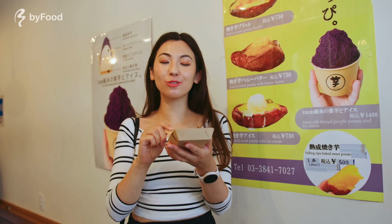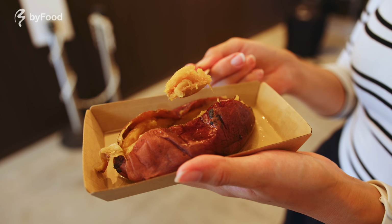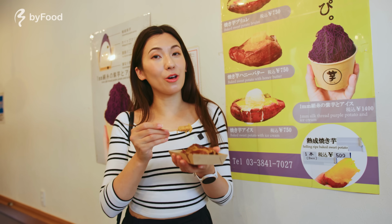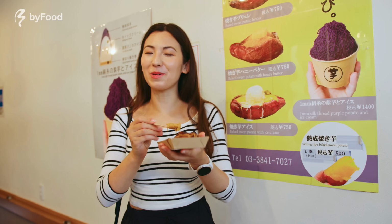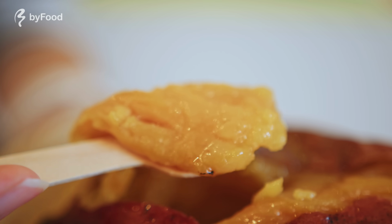Oh my goodness, that is so sweet. The texture is really gooey and delicious. It really tastes like a dessert. I think Japanese sweet potatoes are nature's slightly healthier dessert. And it becomes a little bit less healthy once you cover it in butter and maybe honey, but still very nutritious, I think. Yum, and quite filling.